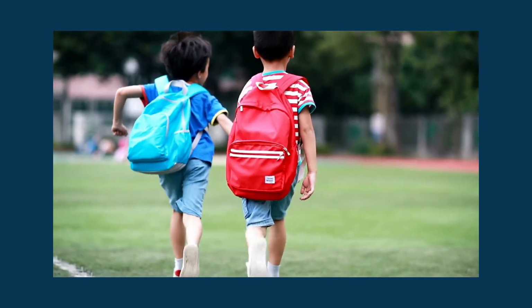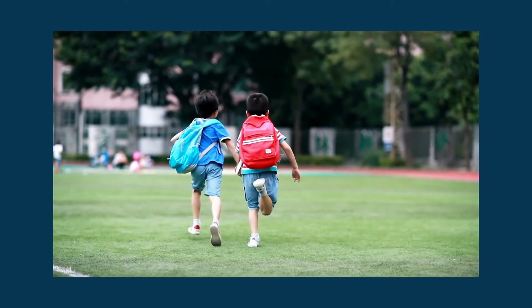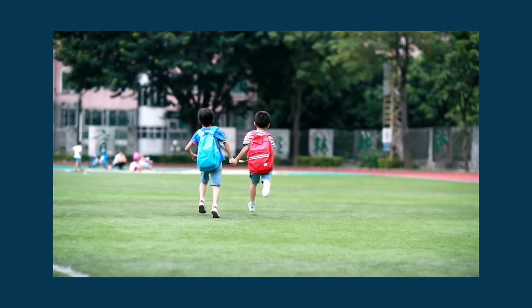When you go to school, you'll learn about different topics, like science, math, and you'll learn how to read and write. One of the best parts about school is that you can see your friends and play at recess. There's so many fun things to do at school.